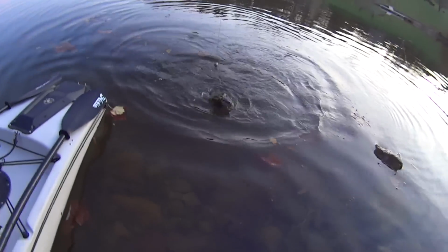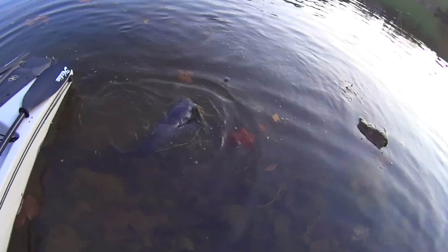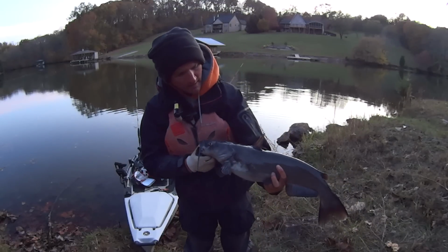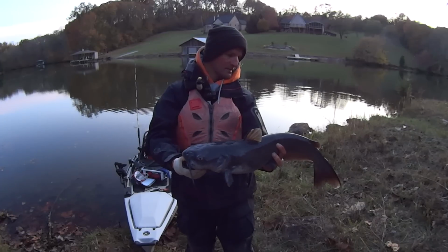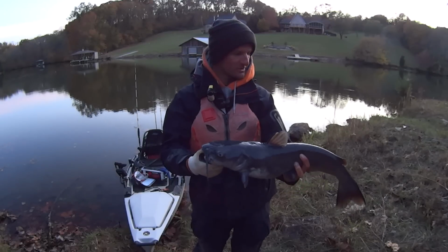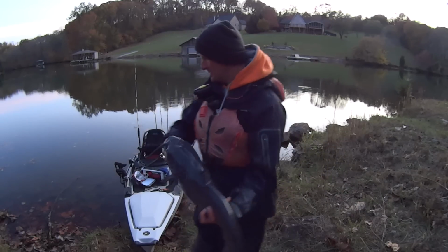Let's see what we got here with this. We got a pile of weeds, and it looks like a channel cat. Well, ain't a bad channel cat either. All right, y'all. Well, there's one of them danged old channel cats stealing my bait, but that's actually a pretty good size one there. Not bad, man. So that's a flathead and a channel here within 20 minutes or so. So awesome. Let's see if we can get some more out here tonight.